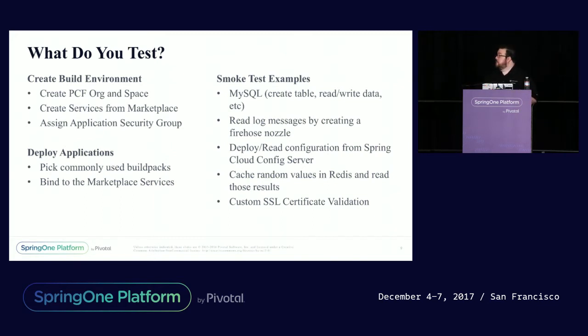Same thing with Spring Cloud Services. We have a Java app that connects to the SCS config server. We are not only testing that the config can be read from Git, but we also are testing to make sure that it can actually refresh that data if we make any changes inside that Spring Cloud config server. And same thing with Redis. Caching random values, we're reading those results, deleting values. We just want to make sure that the functionality is there and we're not being surprised if something broke after an upgrade.